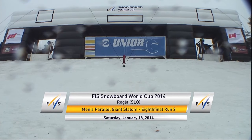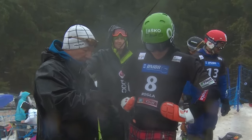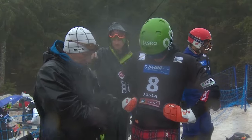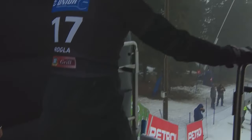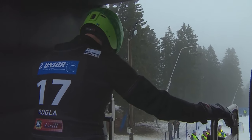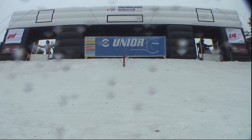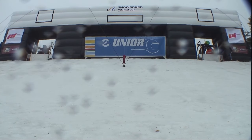We turn our attention now back to the men's 8 finals. It's run 2. There's Rok Margus. He'll be in heat number 2, but up first it's Lucas Matthys and Simon Schoch. Matthys, the top qualifier on the blue course, 0.71 his advantage over the Swiss racer.